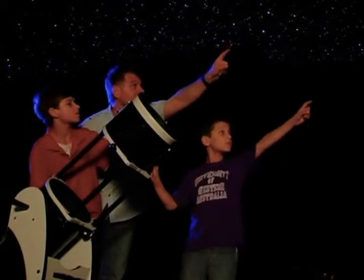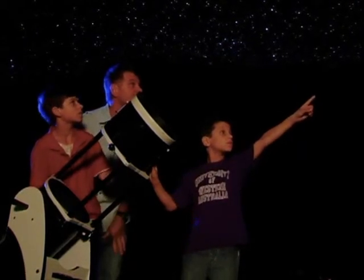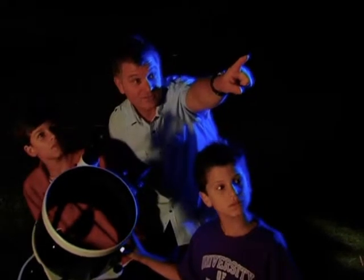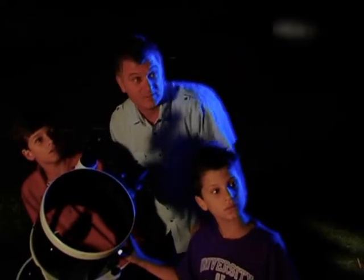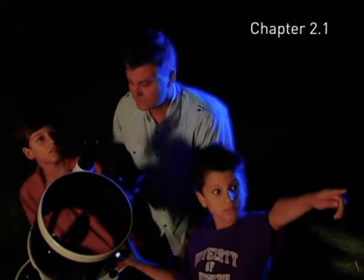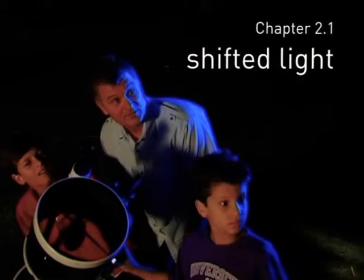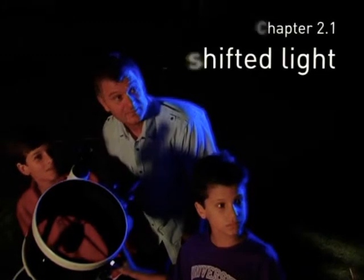Looking at the night sky is something that all of us do, no matter who we are or where we are. We're lucky here in Australia because we have a great view of the universe. You need to be in the southern hemisphere to be able to clearly see into the centre of our own home galaxy, the Milky Way.